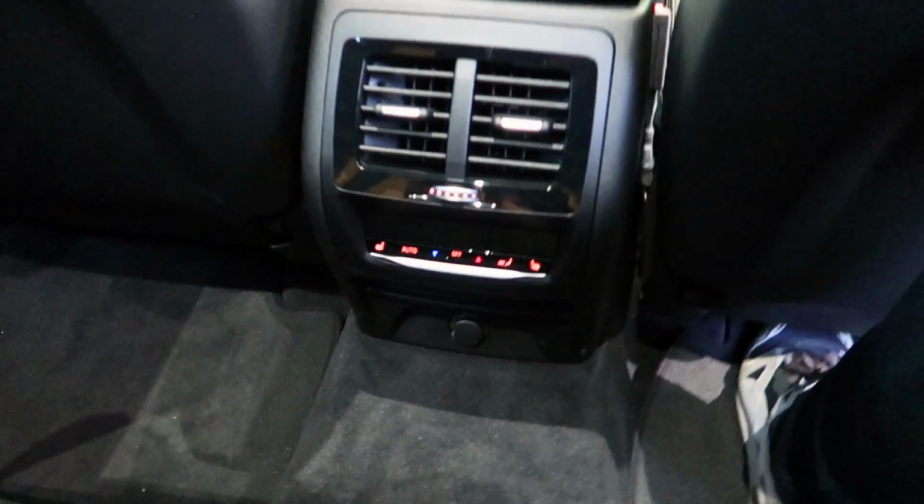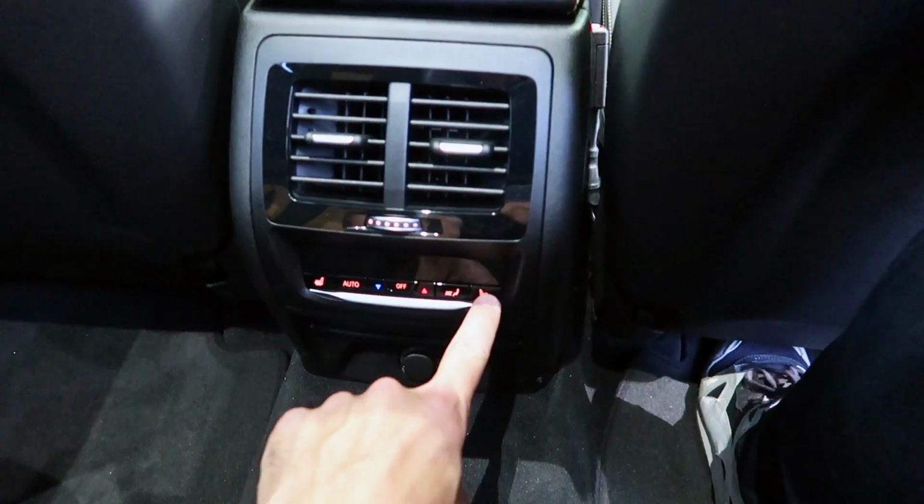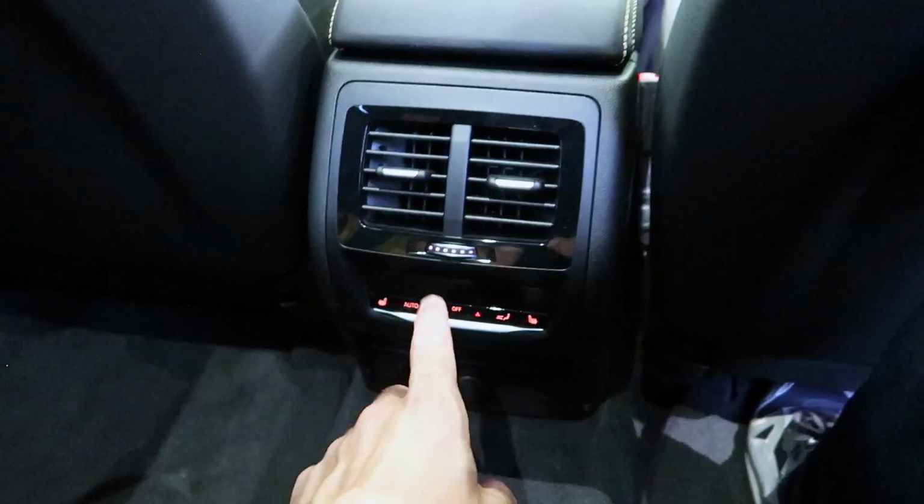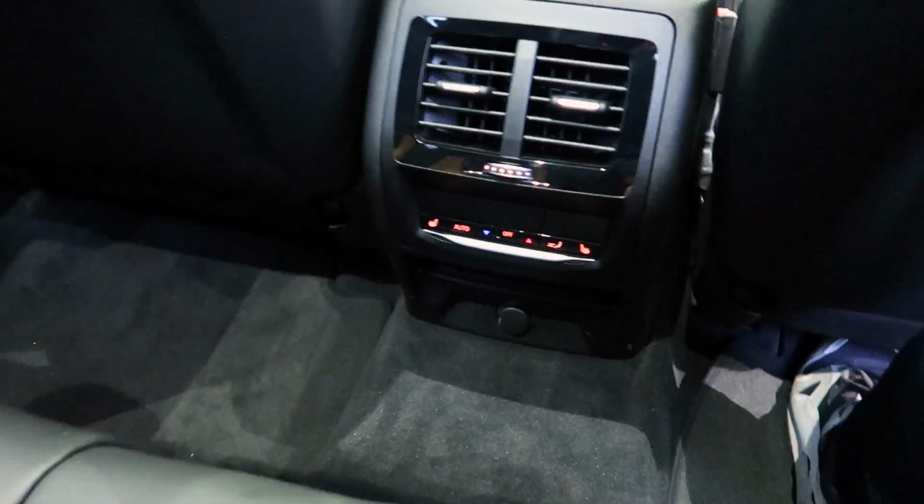I've actually got my own heated seat buttons and my own four-zone climate control in the back here, which is all digital now. So really nice. And yeah, it's just a really lovely place to sit and a lovely place to be.